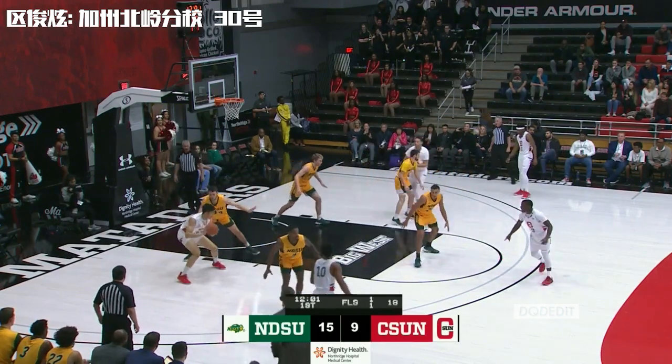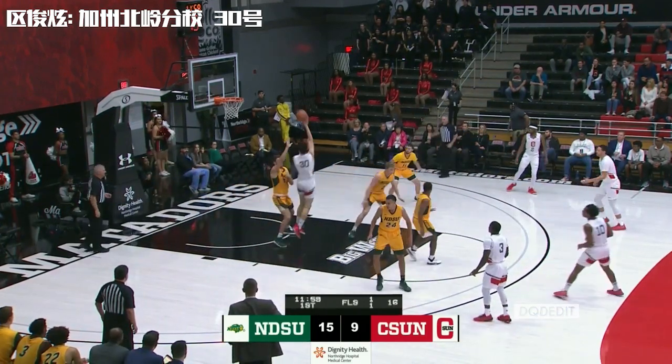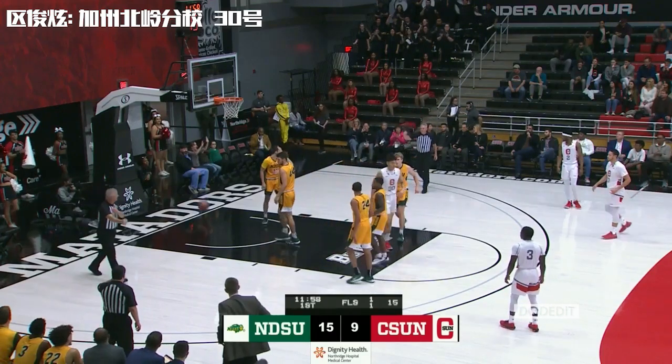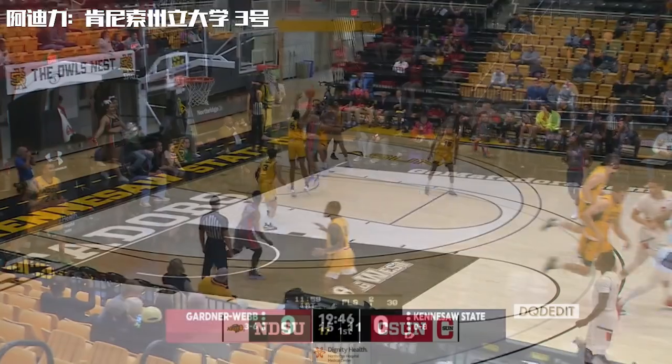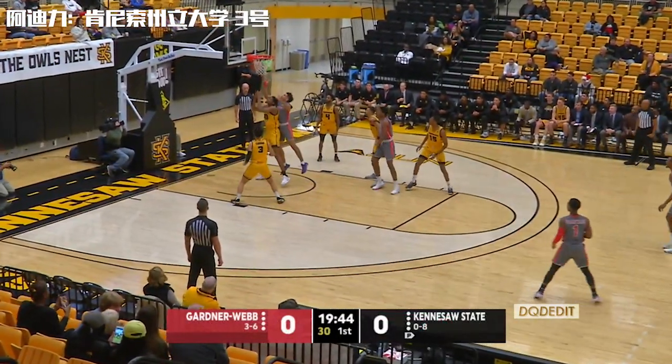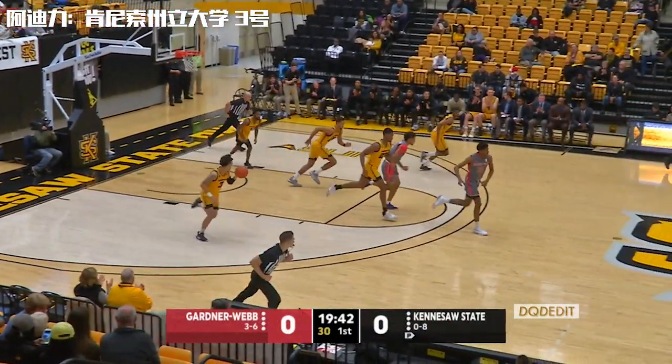Bison lead the Matadors. Left baseline, that goes to O. O backing in, right-handed hook goes up. Not going to get the first basket to go, and the Owls have their first defensive stop.